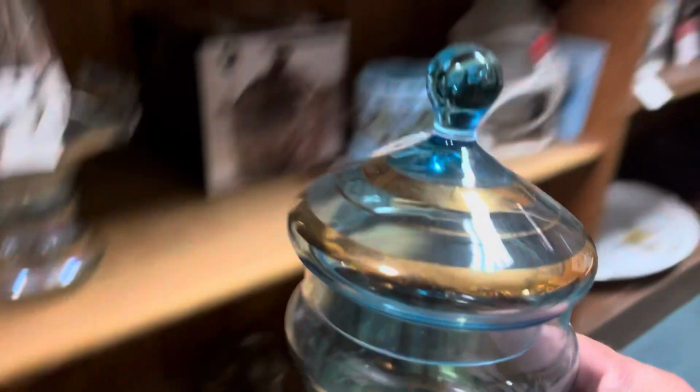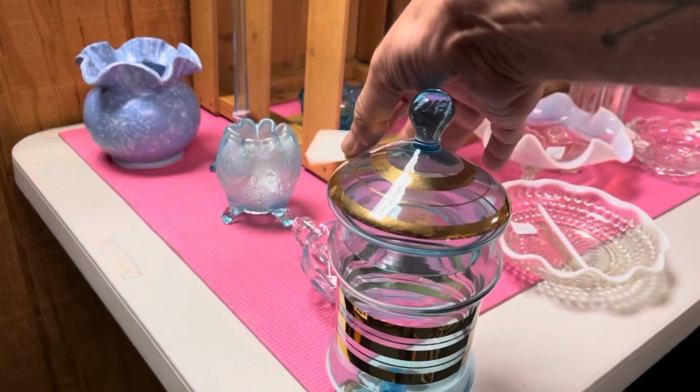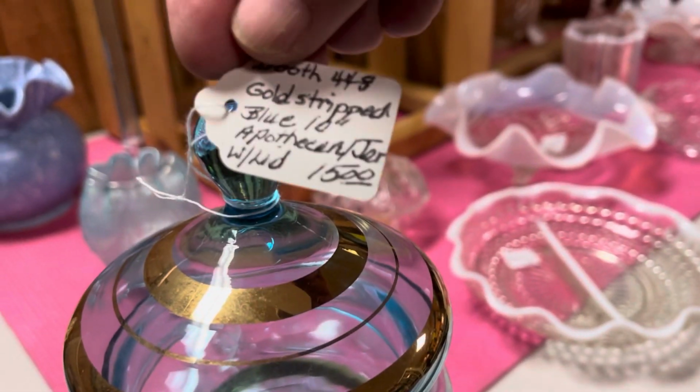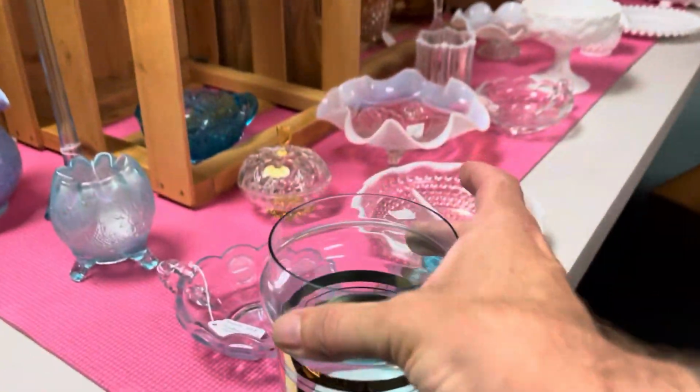Love this apothecary jar with the gold overlay. Most of the gold is still there. I don't know the maker on it, but it is definitely blown glass. And for 15 with 20% off, I have to grab it. No chips, no cracks. Sold. Love it. It's a really cool shape.